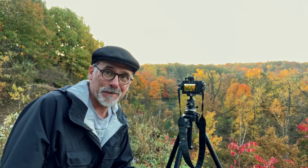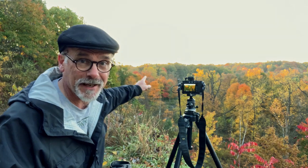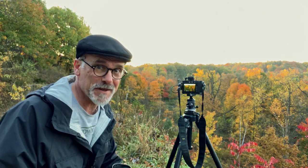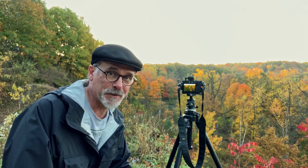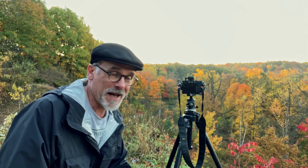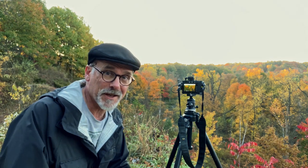Well, it just occurred to me that you could share in this beautiful sunrise that's happening as the light is just starting to skim across the tops of these trees. I've set up the intervalometer on the camera with 2-second intervals, which should give us a nice time lapse of this changing light condition that we're seeing right here.